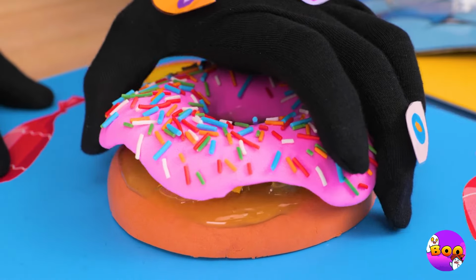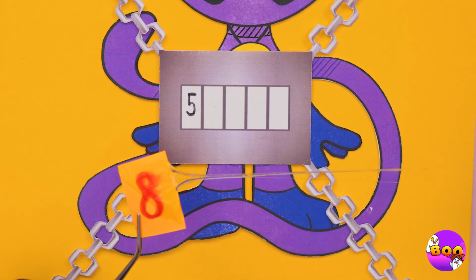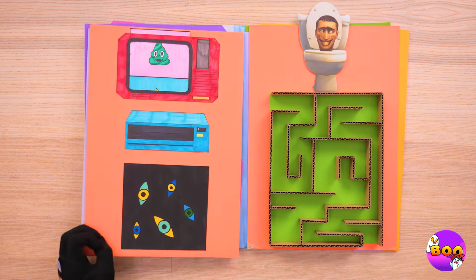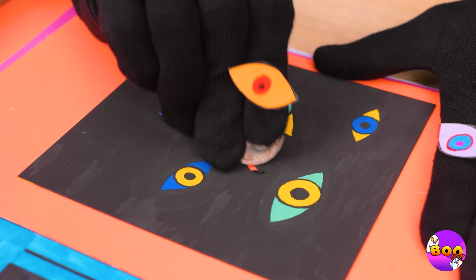Still, I wouldn't eat that donut. After all, it's got our next clue. An 8. Write it in and let's see what's next. It's a skibidi toilet and a maze. Scratch off for our first clue.